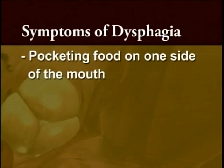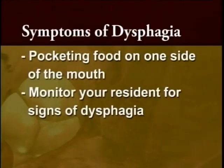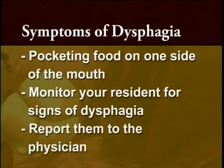A resident who pockets food, who isn't quite swallowing all their food but keeping food inside their cheeks, has a high risk of aspiration pneumonia. When the resident goes to lay down and have a rest after he's eaten, be sure his food is cleared out of his mouth, because any resident who has some food in his mouth and lays down is also at a high risk for aspirating it, inhaling little bits of food into his lungs and having a pneumonia set in from that. Be sure to monitor your resident for any signs and symptoms of dysphagia. If you see any of these signs or symptoms, report them immediately to your supervisor and follow up with the resident's physician.